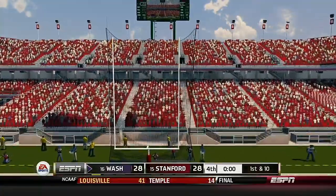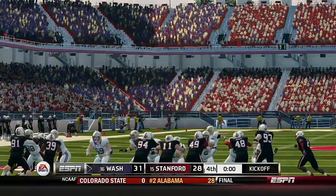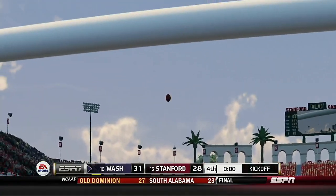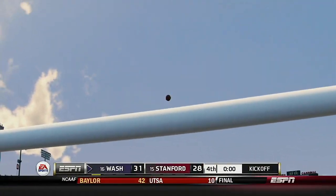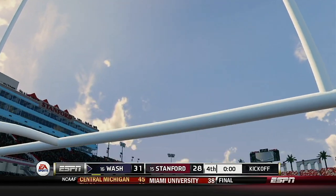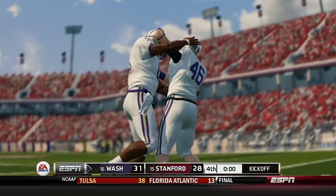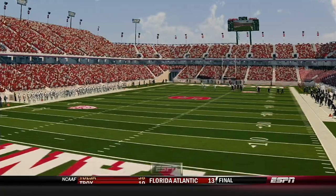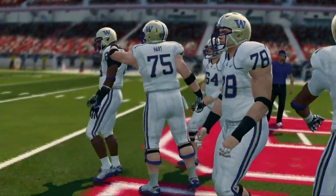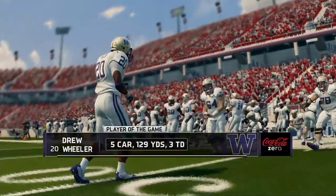Kicks up. Gives them the lead. I know that I call kickers head cases, but this kid isn't one. It's like he doesn't even feel the pressure. And this one's all but wrapped up with the final score, 31-28, Husky.